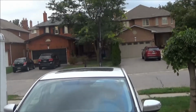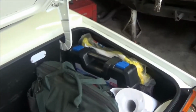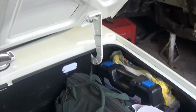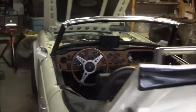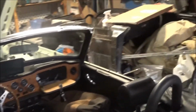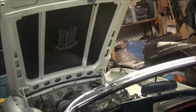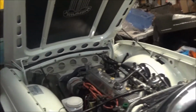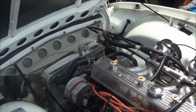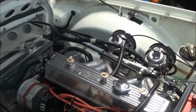Some of you might be asking the question, well, where's the shop manual? I don't actually carry a shop manual with me on road trips. I do bring a tablet with me. And the tablet has all my shop manuals downloaded in PDF files, so I have access to that. The only thing I actually have a hard copy of with me are a wiring diagram, which I find a little bit easier to have a hard copy of.